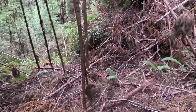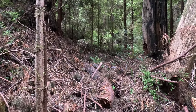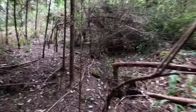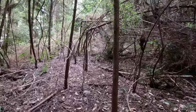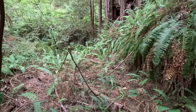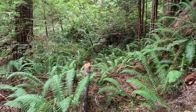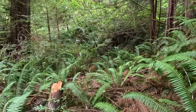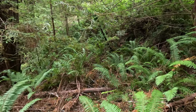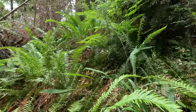I think right here we picked up an old road. There's a bend here, totally overgrown, but it's a decent path. Not much of the road left, but it is definitely a road that goes through here. You can see the condition of this old road. It is passable, but it's just so covered with branches and brush and obstacles. It's still easier than bushwhacking straight through the forest, but this is not easy. So we're continuing to go up this road. Lots of ferns here.